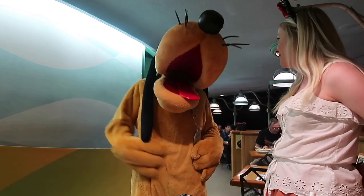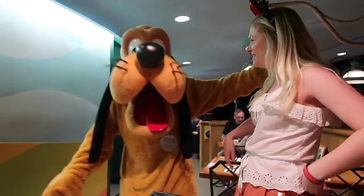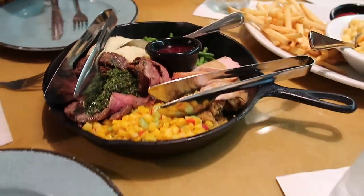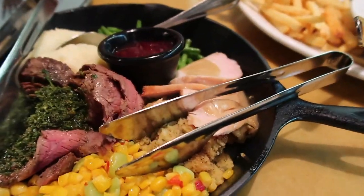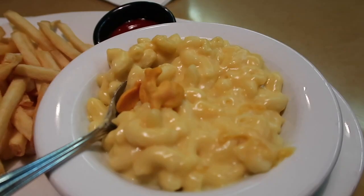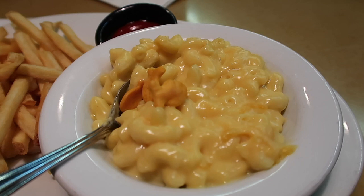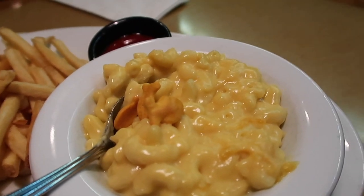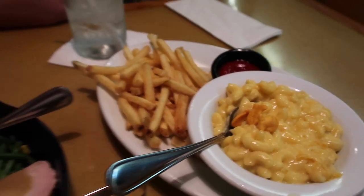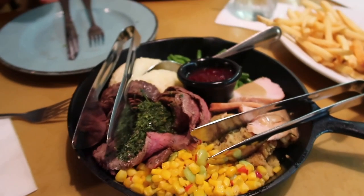It's character dining, so there's Pluto, Chip and Dale and Mickey, and the restaurant rotates. So there are 3 courses. You get given some bread and salad to start. The bread is really tasty. And then for the main, there's lots of different foods. So there's some vegetables in there, some beef, some turkey, some fries, some mac and cheese. And the mac and cheese, oh, it's incredible, the mac and cheese there. I absolutely love it. It's amazing.